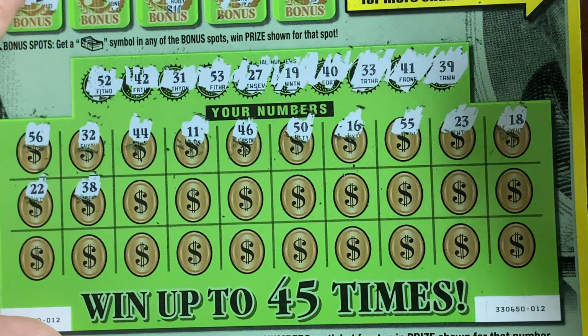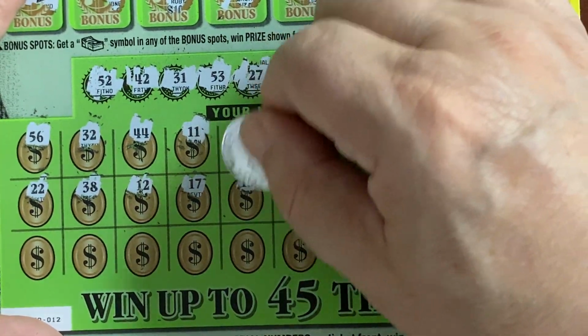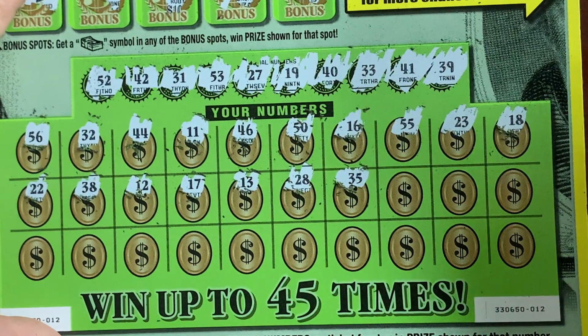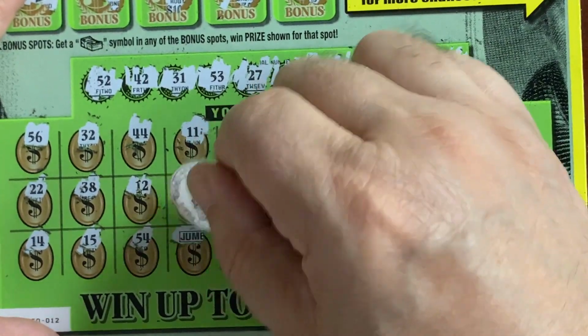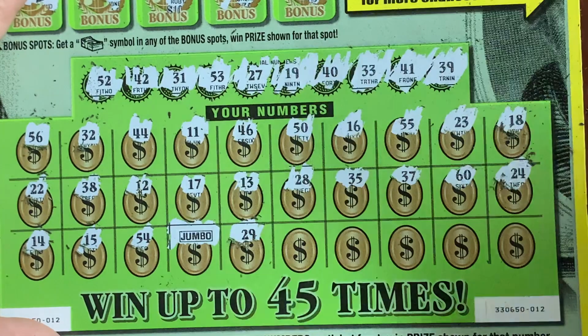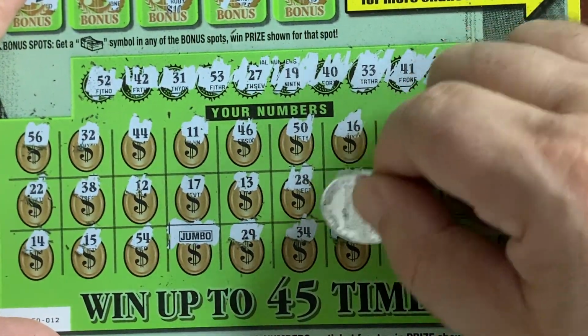Again. Takes just one. Where are you at? Where are you hiding? All right, last row. It's gonna make me sweat. 14, 15, 54. Jumbo, all right. Whew. See if we get something else to go with it. 29, 34. Jumbo again. All right.